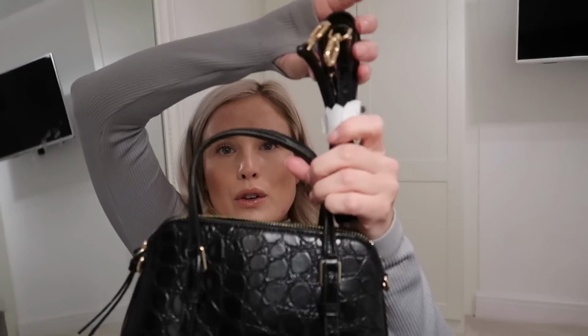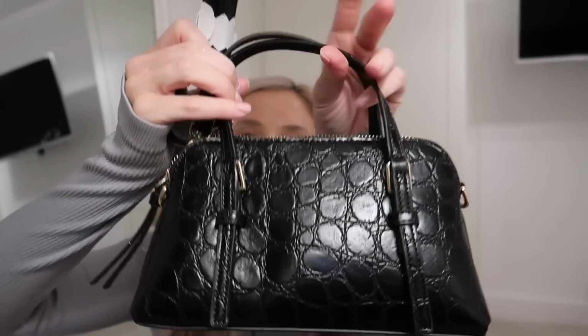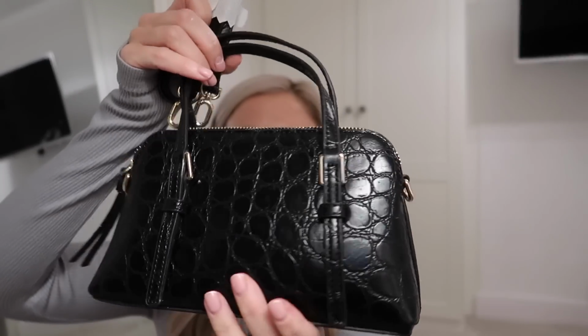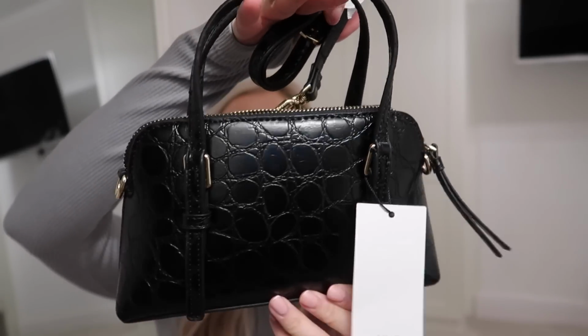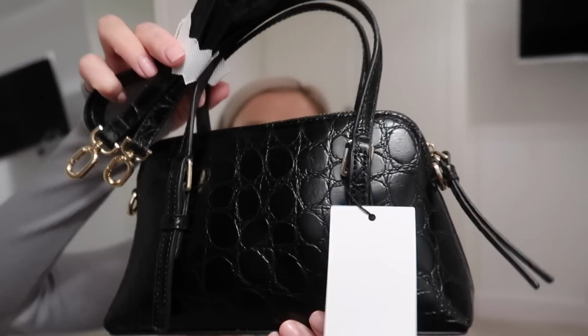And I think it comes with another strap as well. It does, so you can wear it full length strap, which I probably would. But how gorgeous is that as the detail? I just love that. I think that's really cute and I really needed a new little black handbag of a really good size, and I just think that's absolutely gorgeous. Just for if I ever go anywhere dressy.